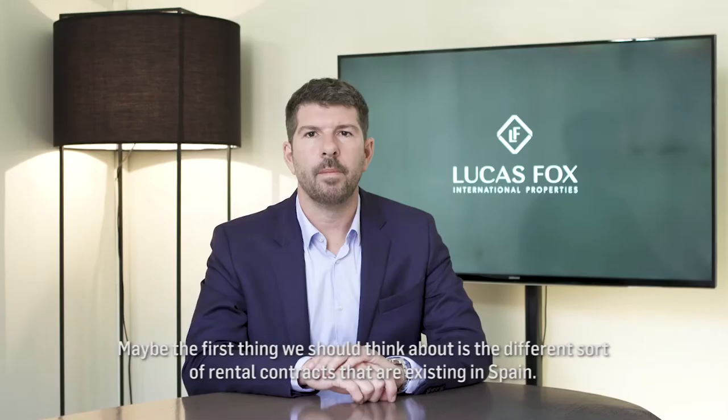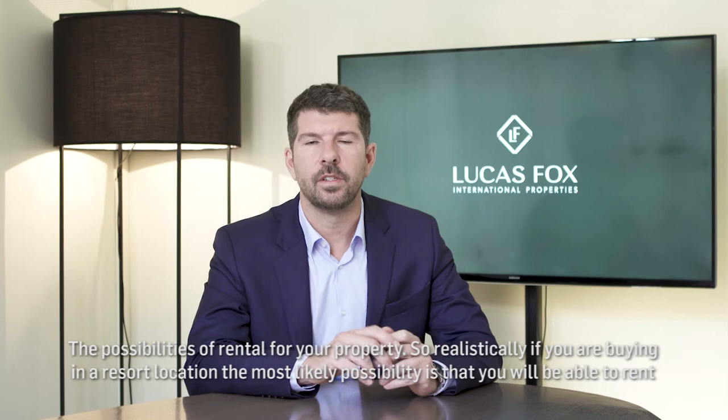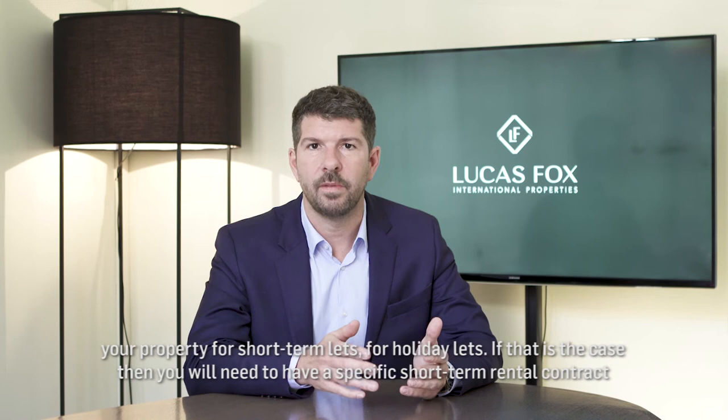Maybe the first thing we should think about is the different sorts of rental contracts that exist in Spain and the possibilities of rental for your property. So realistically, if you're buying in a resort location, the most likely possibility is that you'll be able to rent your property for short-term lets, for holiday lets. If that is the case, then you would need to have a specific short-term rental contract.